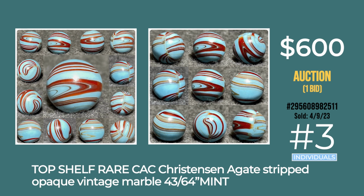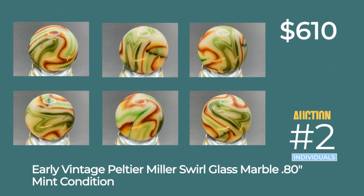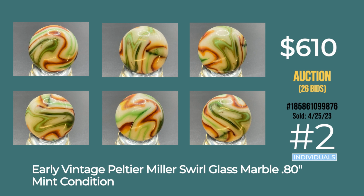At number 2 is an early vintage Peltier Miller Swirl glass marble 0.8 inch mint condition. And folks, I think that's exactly what it is. Selling for $610 after 26 bids on April 25th. I think some collectors would classify this as a Christmas or a Christmas tree. If you have any thoughts, drop them in the comments.